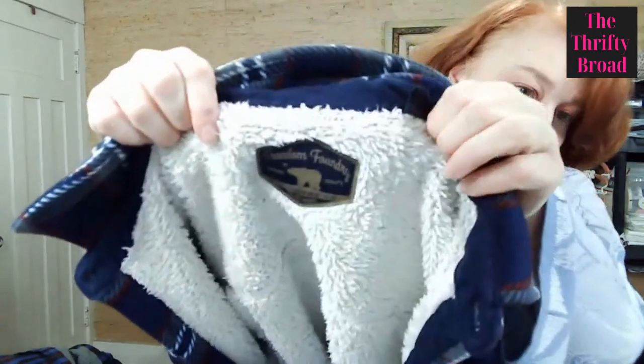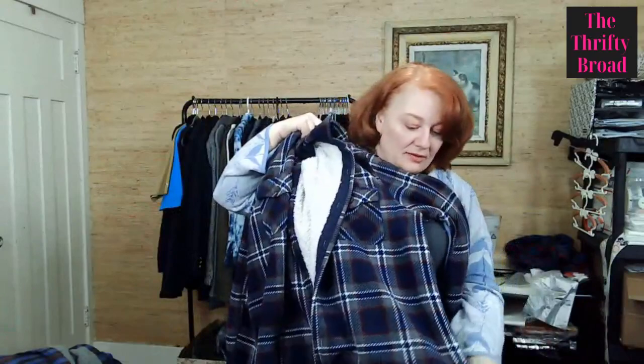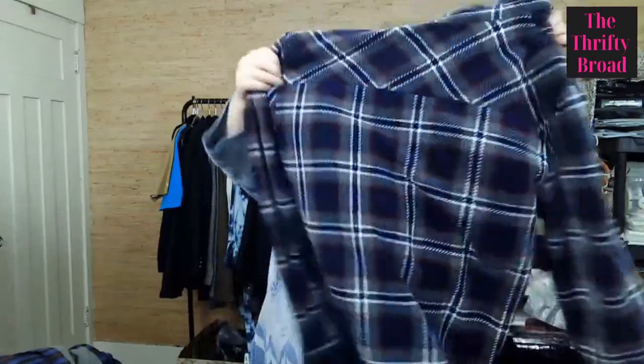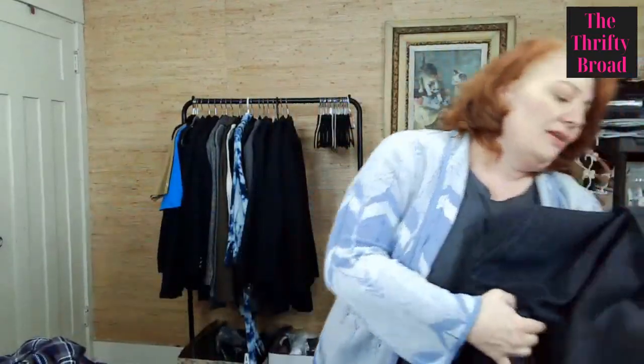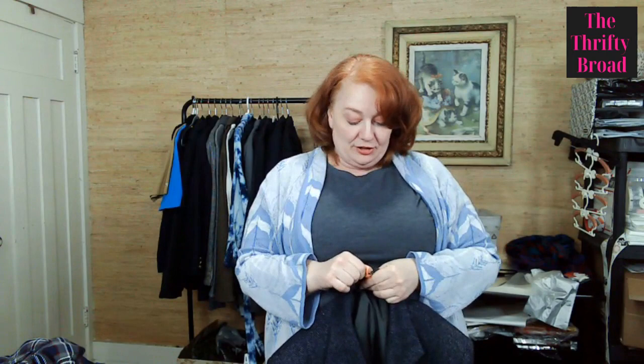This one is Freedom Foundry. And Yolanda pulled this out, but she's like, I don't do men's. I'm like, well, I do. I will happily take this home. And this does not have any pockets on the side. It just has pockets up here in the breast pockets. It is men's, but it has that fleece lining, which is desirable. So, usually I can get between $25 and $40 for jackets. It depends on a lot of factors.